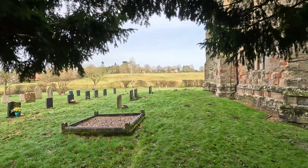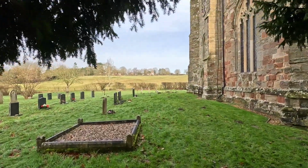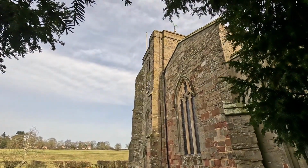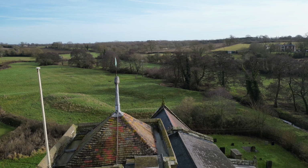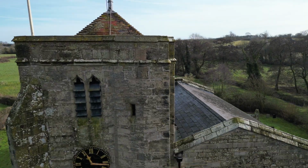So the best I can do is to have a walk around the church in the graveyard and get the drone in the air. And don't you just love the colour of those tiles on that little roof on the top of the tower? You can't see it from down here.